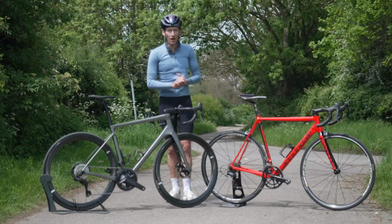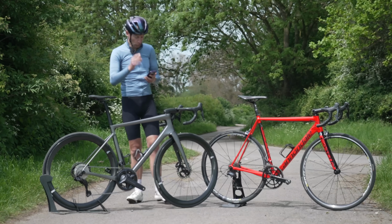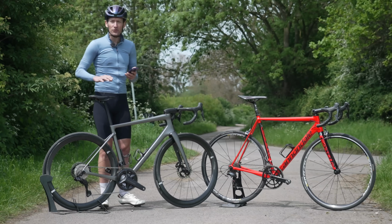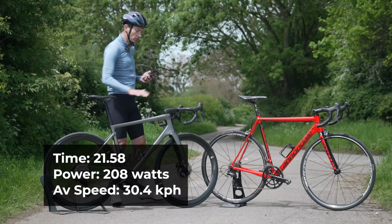So that is the riding done. Now let's look at the time and see which bike was actually quicker and see whether you're right or wrong. And we'll start with the Enve. I did a time of 21 minutes and 58 seconds and an average power of 208 watts on the bike.